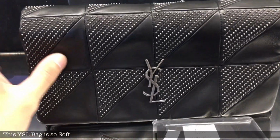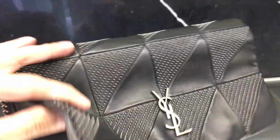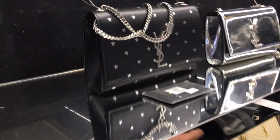I love the leather of this YSL bag. Super soft. I think it's lambskin if I'm not mistaken. But I think if I would be buying this one, definitely I would need a bag insert. You know me, guys, I love a structured bag, but the leather also, yum.